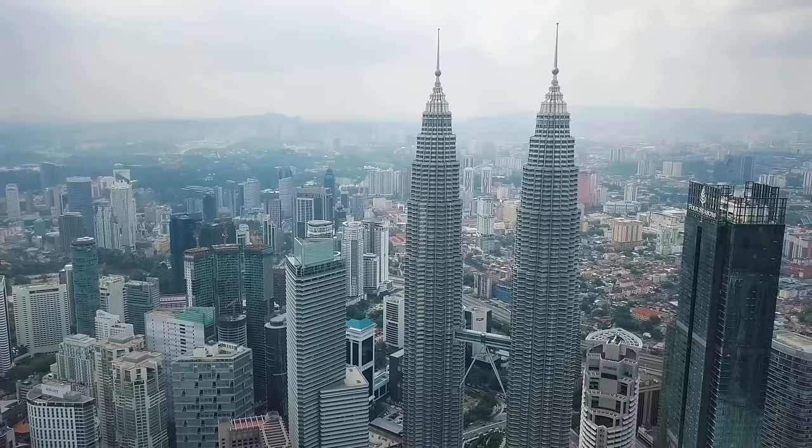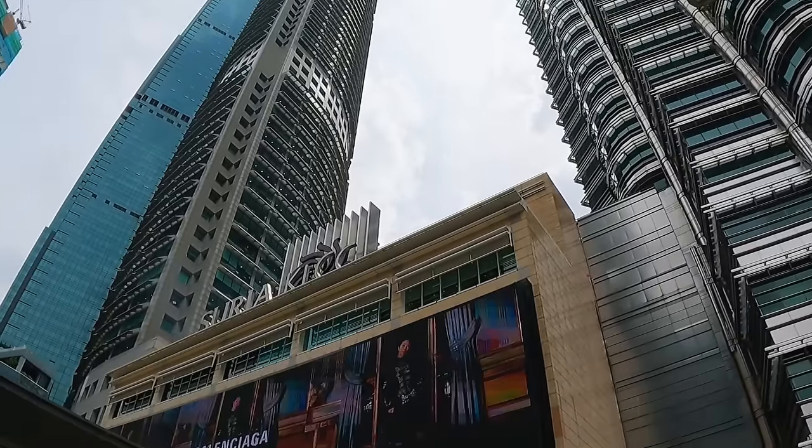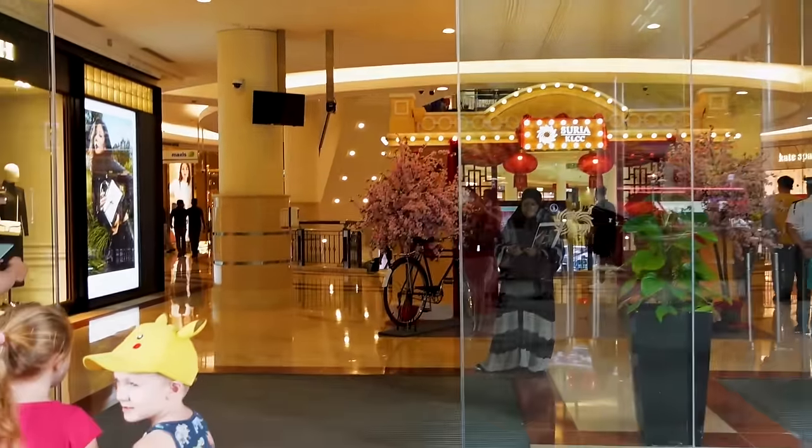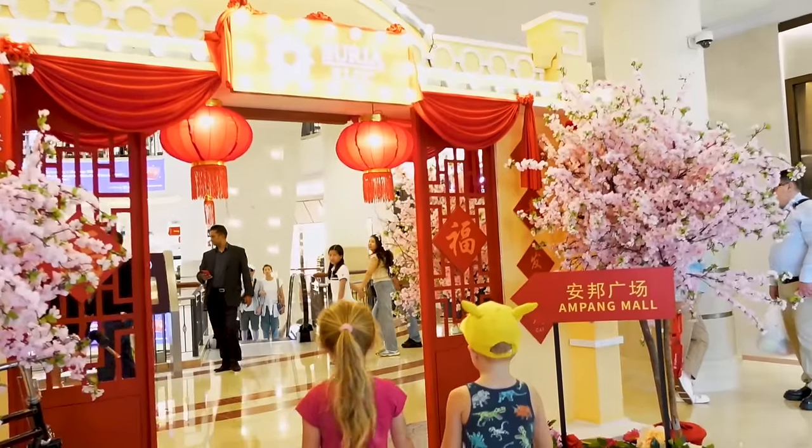Greetings from Kuala Lumpur, the capital city here in Malaysia. We're right next door to the Petronas Twin Towers. We're at the Suria KLCC. We're gonna go grab a bite to eat, so let's go.